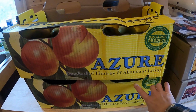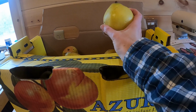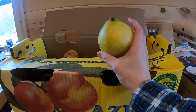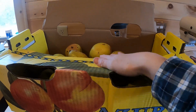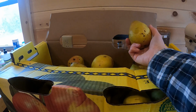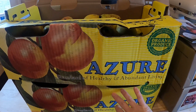As you can see here, I have two boxes. It is produce. And these are pears. They're from a transitional farm, which is fine with me. Transitional just being that they have organic practices, but they do not have their organic certification. So these are really nice size. I'm looking forward to using them. I have not had a box of fresh pears for a while, and so I'm probably going to be canning most of these. But we'll do some fresh eating out of here as well.